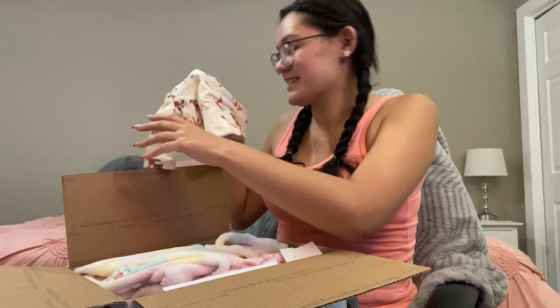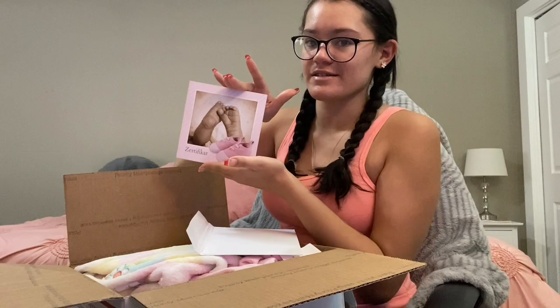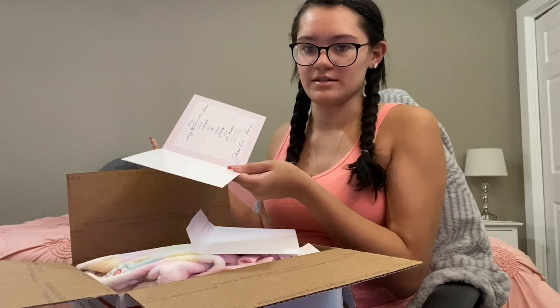So, this looks like a CD holder. I know it's not, but... okay, so the certificate. I don't know what country the artist or the sculptor is from. So this is the prototype information. I won't show you guys that just in case you want the kit to be a surprise.